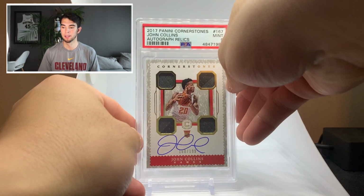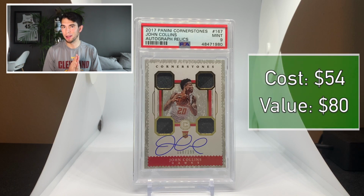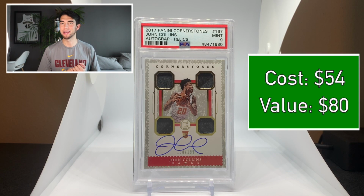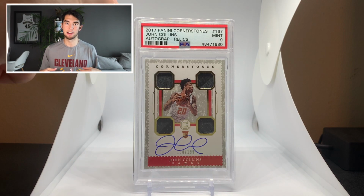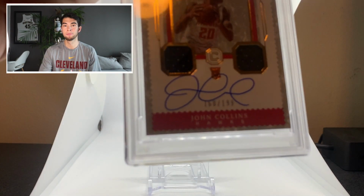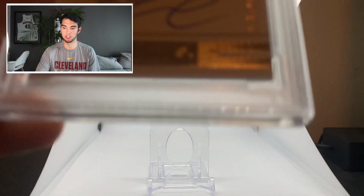Next up, we have First Cornerstones, guys. You never hear about this, but super underrated set. I mean, look at that. Really nice card. I believe I got this one for less than $30. RPA of John Collins, getting a PSA 9 again on a thick card. We'll take it on card auto. Super happy about this. Glad to have loaded up on a lot of John Collins. Also numbered out of 199, so trying to stick to the numbered stuff as much as I can. For the very least, I think it looks good.